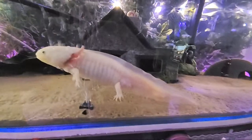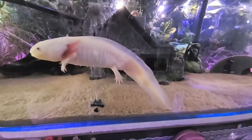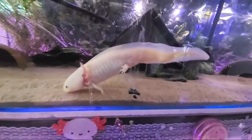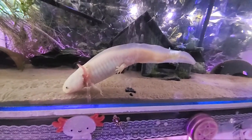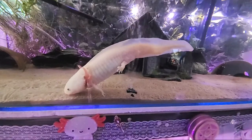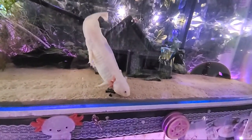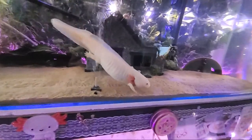Oh, Gary, you're moving a bit too quick. Gary loved the bubbles. I know that all axolotls don't love the bubbles, but Gary really does. Just look at him playing in the bubbles. He really liked that.